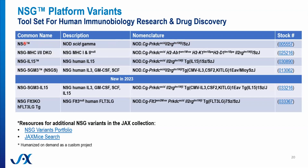So these are the different mice that we use. We don't use the double knockout for hematopoietic stem cell engraftment. We do use the NSG, the IL-15, the SGM3. And there's 2 new mouse models that we're going to be putting into service this year. This is an F1 hybrid between the SGM3 and the IL-15. And in the next couple slides, I'll give some more details about what these are and what the advantages are for them. And then there's a new mouse model here that we call the FLT3 transgenic mouse. And we'll now go into what the differences are between these host platforms.